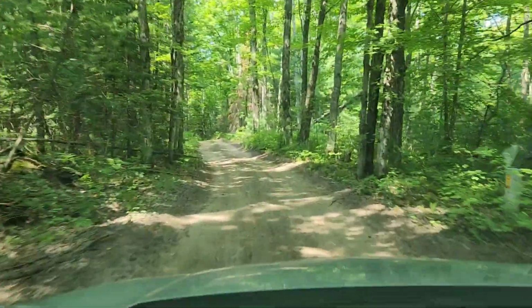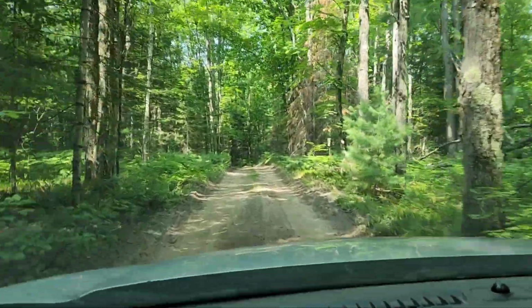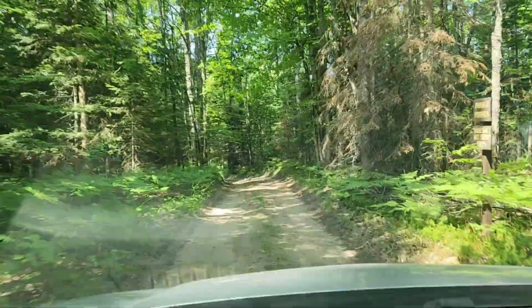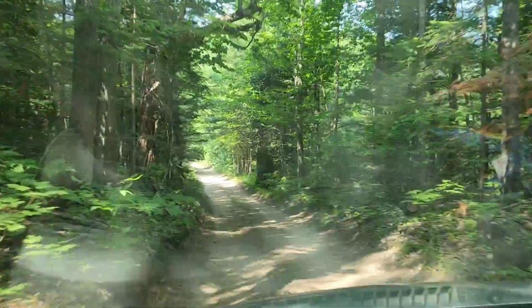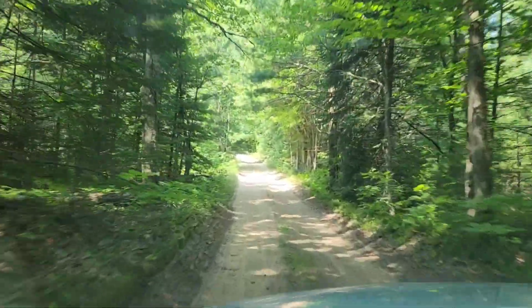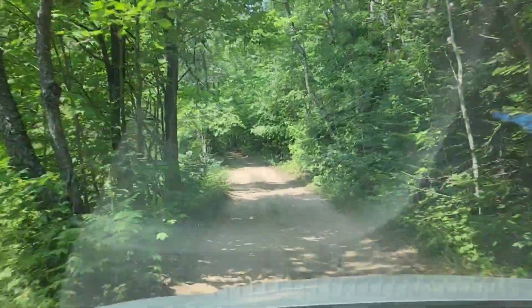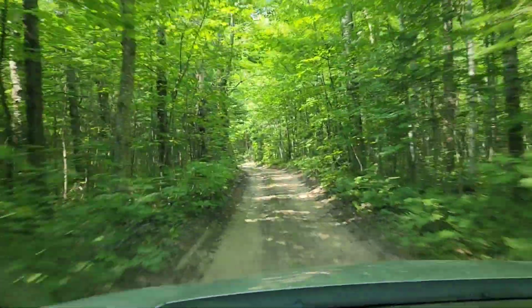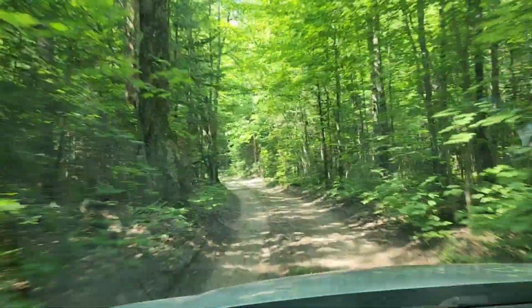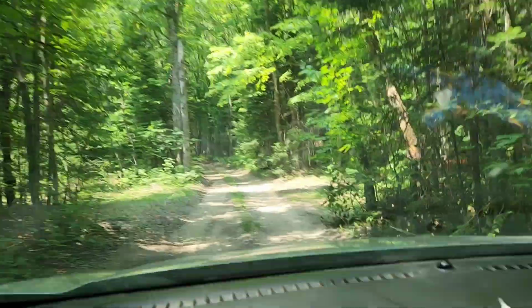Okay, so now it narrowed up even more. And this is very much more like an ORV trail or something. Luckily, I'm in a Tacoma and I can handle this because it goes well down these two tracks. And I have brand new tires. So yeah. Another half a mile and I'll be there.